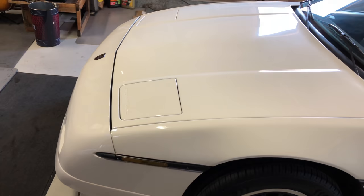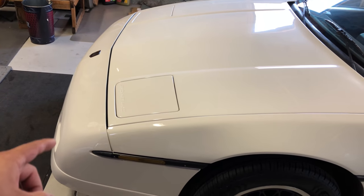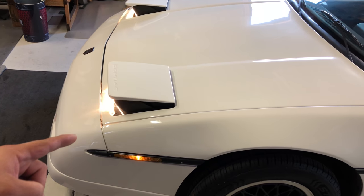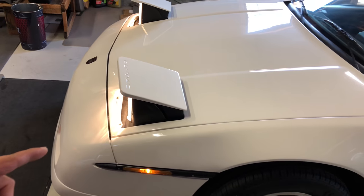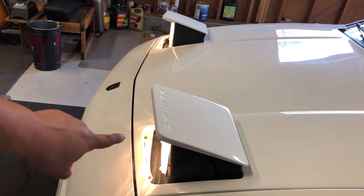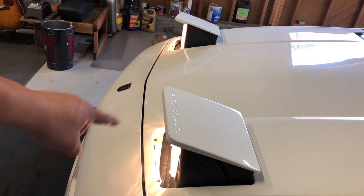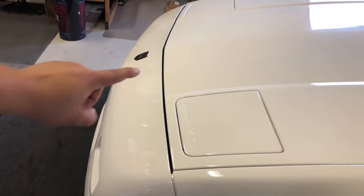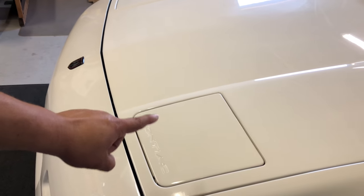I don't know. And of course, this video would not be complete if I didn't show you the pop-up headlights right here. Oh, look at that. Sweet 80s goodness. Now, the hilarious part about these lights, and I'll show you in a little bit how these operate, is the way they solved this problem is pretty hilarious. Now, what they did here to solve this issue.